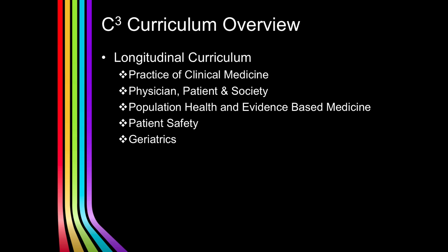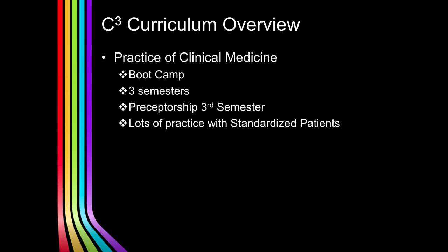The longitudinal curriculum consists of multiple different courses. It starts with things like the practice of clinical medicine, physician-patient and society, population health and evidence-based medicine, patient safety course, and then geriatrics. The practice of clinical medicine is where they learn how to become physicians, how to do the actual clinical skills of being a physician, I should say.